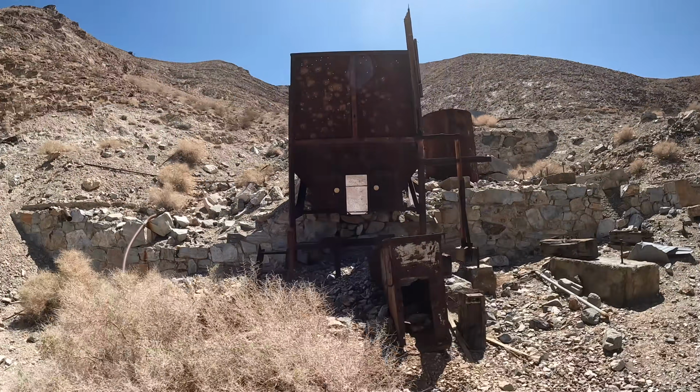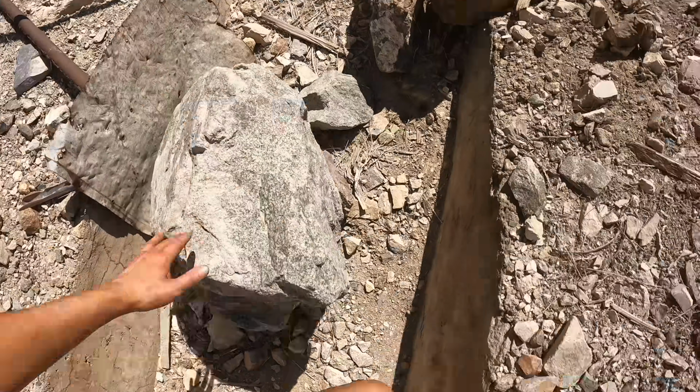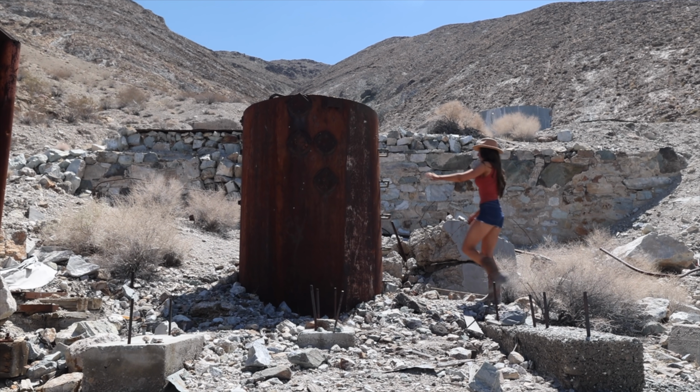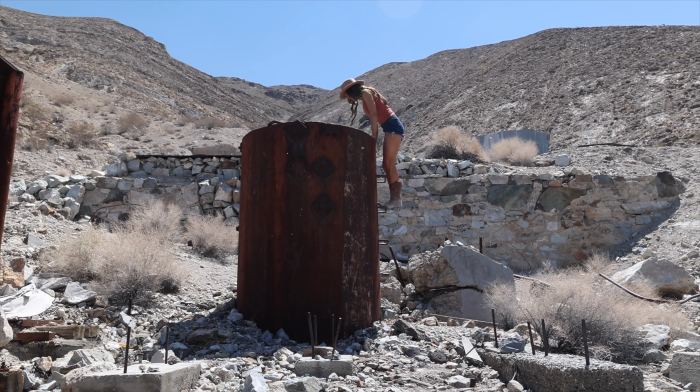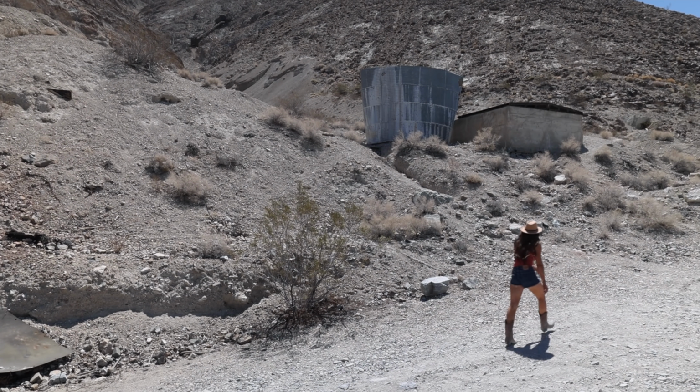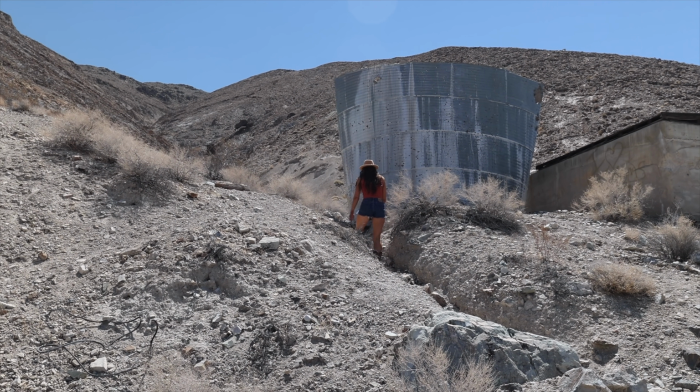Eventually, a mill site and cable car system was engineered to help carry and mine the ore. But like most mines, operations became cost prohibitive and the mine was left abandoned. Old relics still remain today, telling the story of a life once lived years ago.